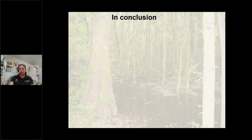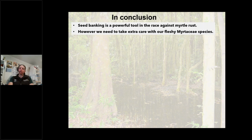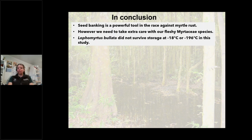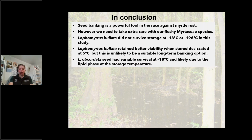So in conclusion, seed banking is a really powerful tool for us in the race against myrtle rust. But we need to be really careful when it comes to our fleshy Myrtaceae species. Lophomyrtus did not survive storage at -18 or -196 in the study. Although they retain better viability at 5 degrees Celsius, storing at 5 degrees Celsius is not a long-term seed banking option, as it's likely to lose viability within 10 years.